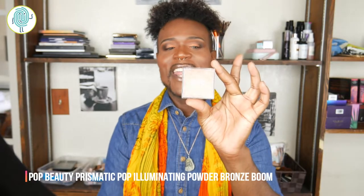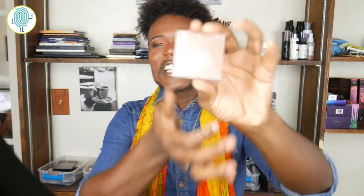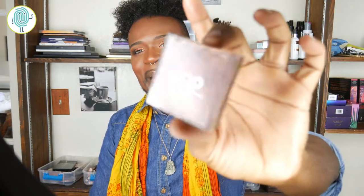The next product, and I wanted to love this product because I can't find a bronzer for my skin tone. If you know one, put it in the comments below, please. It is the Pop Beauty Prismatic Pop Illuminating Powder Bronze Boom. It sounds like it's a great product. I can't even open this right now because literally when it says Bronze Boom, it literally exploded in the packaging. It's literally all powder when it was like a cute little dome at first. It's supposed to be a bronzer.